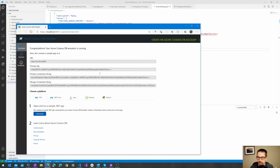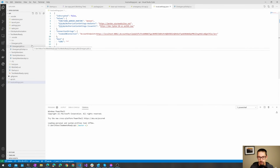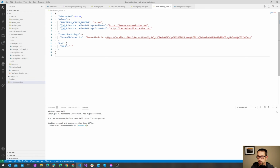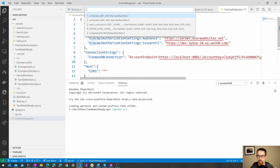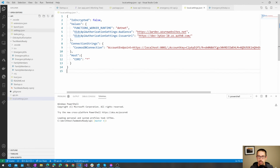Okay, so now that I have that set up, let me just double check. So a quick overview of the API side of things here. Let me just bump up my font size. Hopefully that's big enough that everyone can see well.